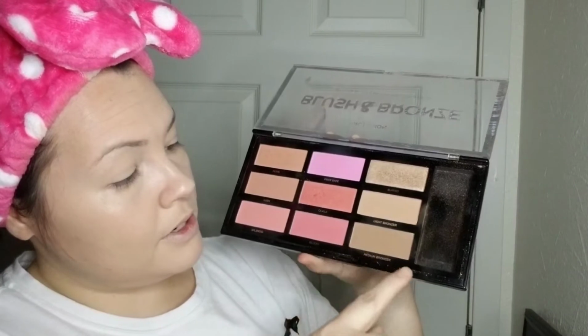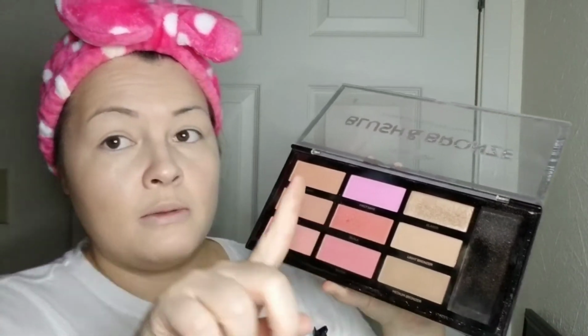little bit of powder. So I just use a little contouring shade here. It looks a lot darker in the pan than actually on the finger, but I'll use that one. Oh, that one fell, so I guess we're going to use this one. Here we have a light bronzer and a medium bronzer. I used the medium bronzer to contour too. That's a little bit darker. Let's do that one. Okay.